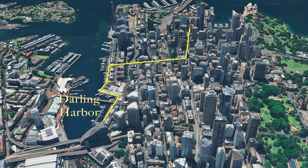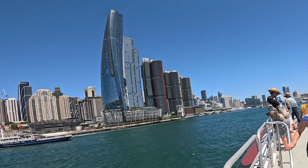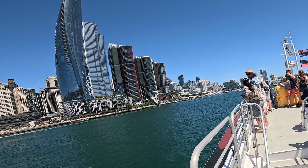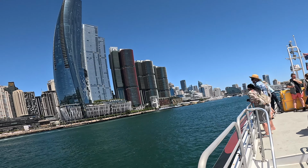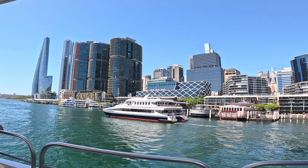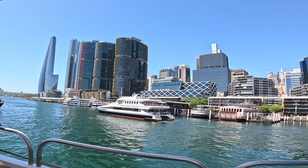The nearby Darling Harbour, which is about a 20-minute walk from Circular Quay, is also one of the favorites among visitors. Many lunch boats, sunset boats, and sightseeing boats board from Darling Harbour.